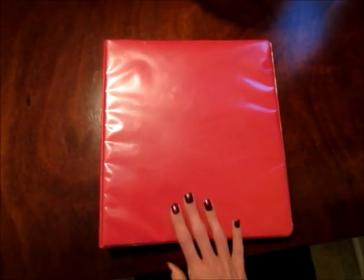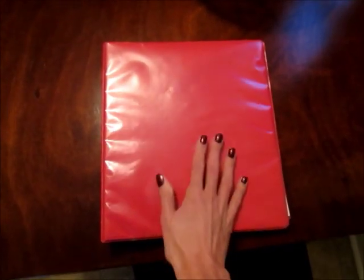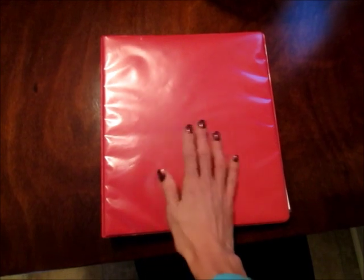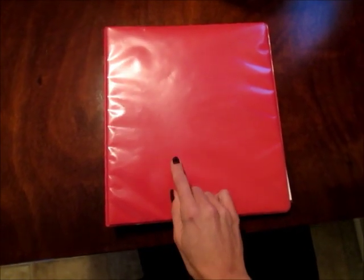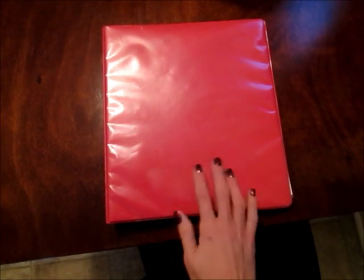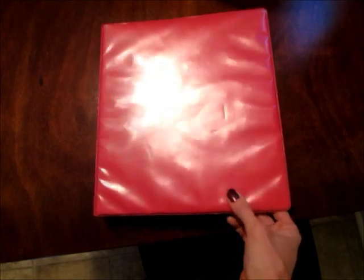This is the binder that I have. I think it's like 1.5 inches. It's just a basic binder. You can definitely label it and add a cover if you would like. I keep mine in my desk drawer, and there isn't much else in that drawer, so I didn't really need to design a cover or anything because I know exactly what it is.